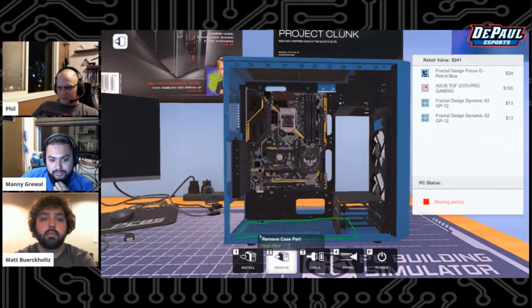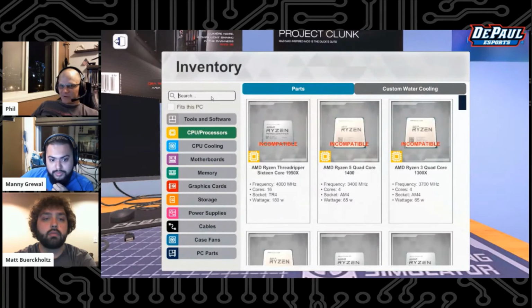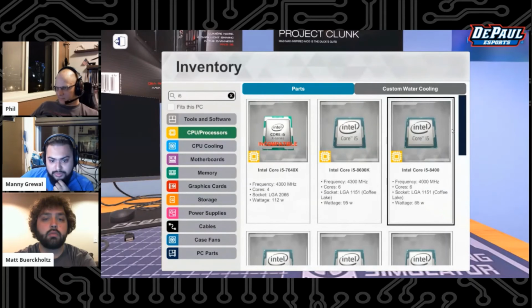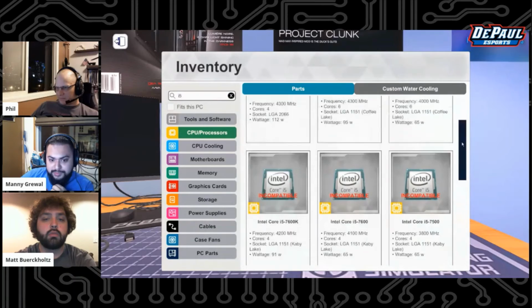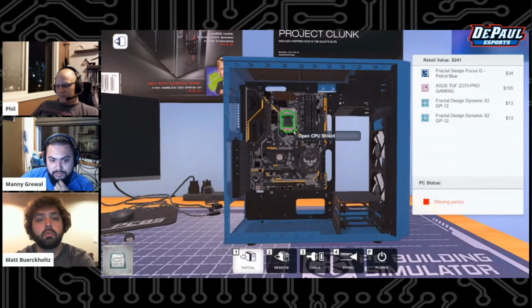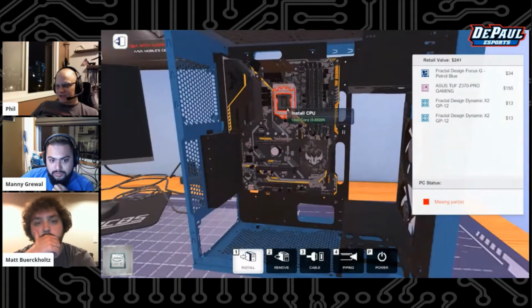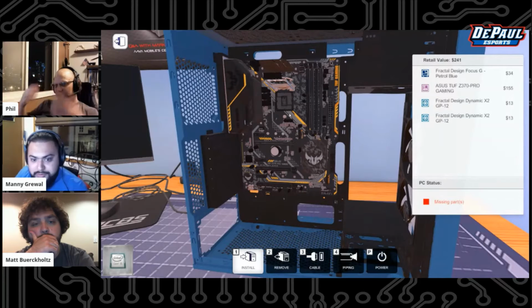Okay, so let's do an i5? We'll put in the processor now. I think the 8600K will be fine. Is that up there? There it is, yeah. So, an important part of installing the processor is this little shield here. You have to remove that. That little part will usually have a notch that you push down and over, and then that will release the shield.